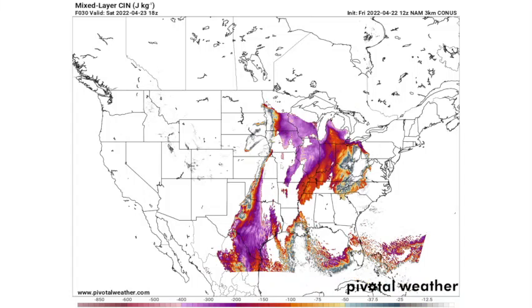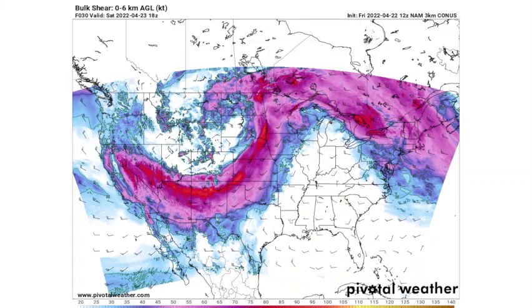A little bit of a cap as well here, especially ahead of that cold front, but as I said, as all that shear starts to round the base of that trough, it will start to help erode that cap in place, and that'll really start to get these storms to initiate and develop from west to east across the mid-Mississippi Valley, the upper Midwest, down south into the Missouri Valley, the Ozarks region, and down into the southern Plains as well.